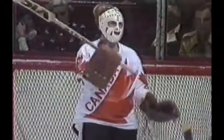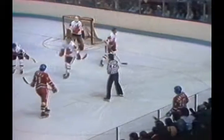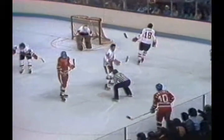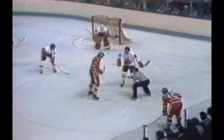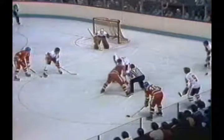Scoring in the game for Canada tonight, Perreault, Esposito, Bobby Clark, and the all-important tying goal by Barber. While scoring for Czechoslovakia, Marian Stastny, Augusta, Kozar, and Milan Novy.